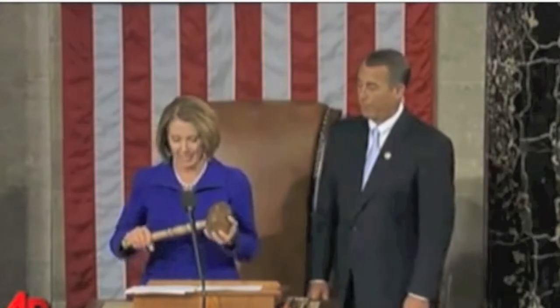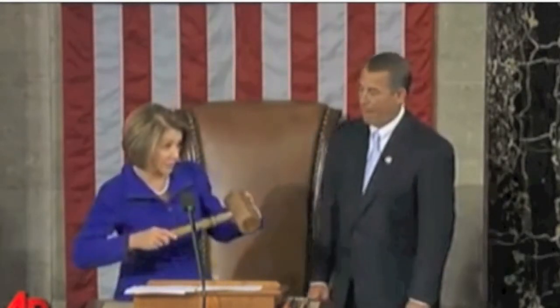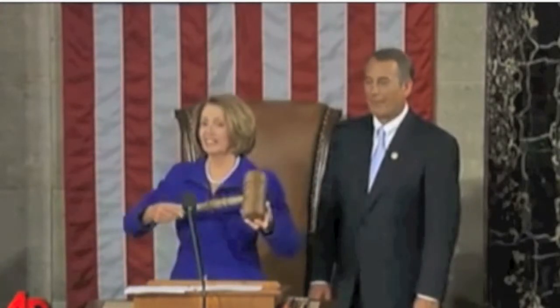At the start of every 2-year session, the House elects their leader, who they call Speaker. And the job of the Speaker is primarily to preside over debates. In the Senate, they do not have a Speaker. They have a majority leader. And technically, the Vice President of the United States is the President of the Senate.